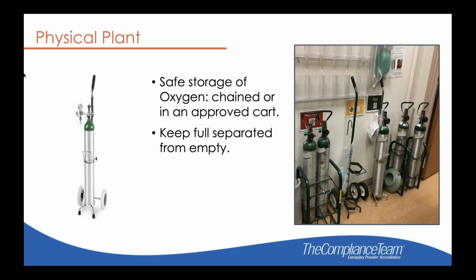If you have oxygen in the clinic, and of course, for our program, as an accreditor, we do require at least one tank for an emergency. But if you have more than one tank, you should keep full separated from empty so that in the event of an emergency, we don't grab an empty tank and waste some time when somebody needs oxygen. All oxygen tanks should be on an approved cart or chained to the wall in the clinic space, and certainly not in the heater room, in a controlled environment.